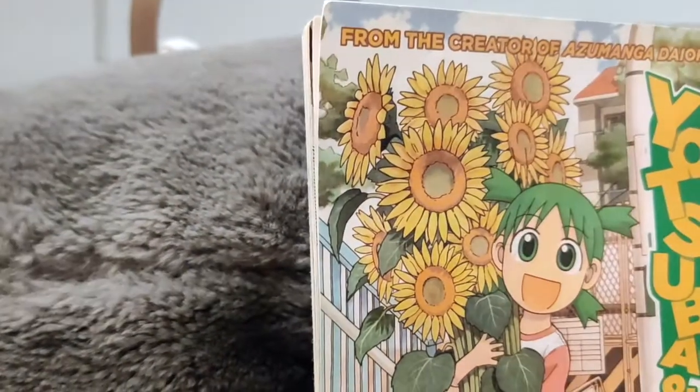So here we go. So yeah, I read this, and that child is a menace. She wakes up and she decides to cause all the problems, and I love her for it because it's so entertaining for me to watch.